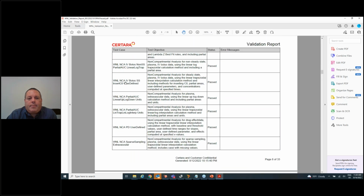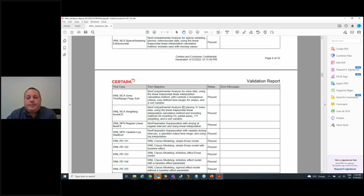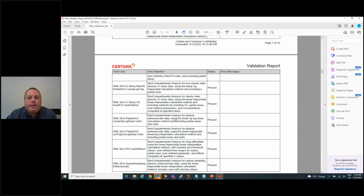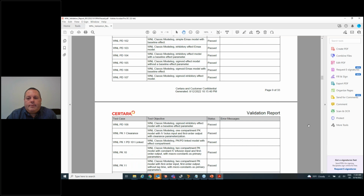There's an entire battery of non-compartmental analysis related tests, which include different routes of administration, and focus on different aspects of the NCA, such as partial area calculations, different AUC calculation methods, sparse versus serial sampling, plasma versus urine data, and other aspects of NCA analysis. So these test cases are designed to do a comprehensive validation of the non-compartmental analysis tool, as well as the other analysis tools that are available in Phoenix WinNonlin.